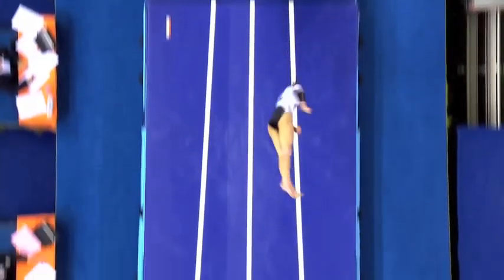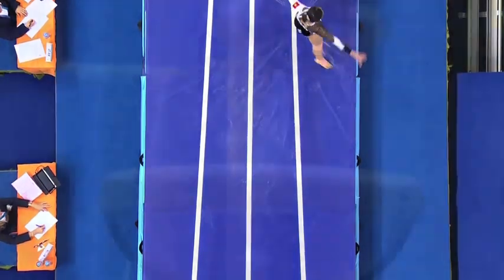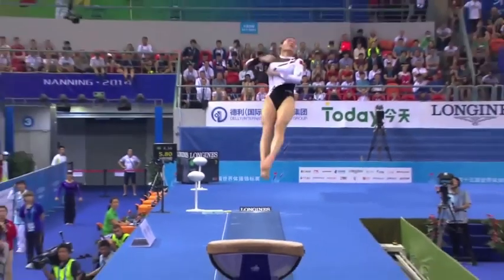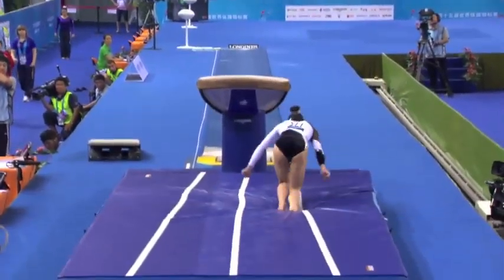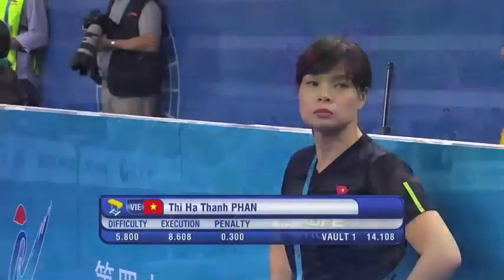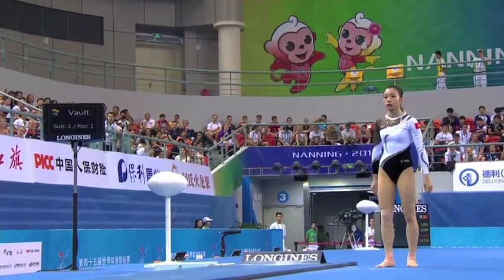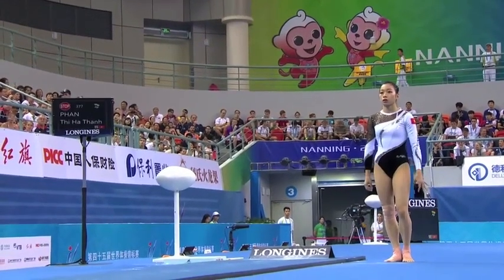And although it's not the sort of deduction, the judges will have to decide whether she actually landed out of the area. When the gymnasts twist, they quite often push off one hand a bit more than the other. And here we go. Yes, the 0.3 penalty, giving her a total of 14.108.